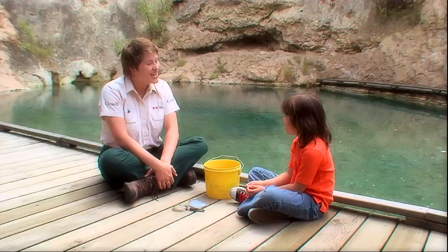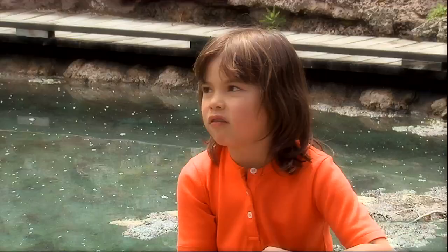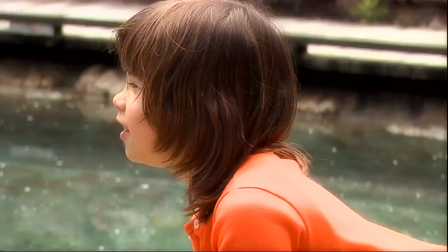Welcome to the Cave and Basin National Historic Site in Banff, Alberta. What is that smell? I think it smells like rotten eggs. Yeah, it does smell like rotten eggs. That is the smell of the earth farting. Ew. You should say, excuse me, mister.